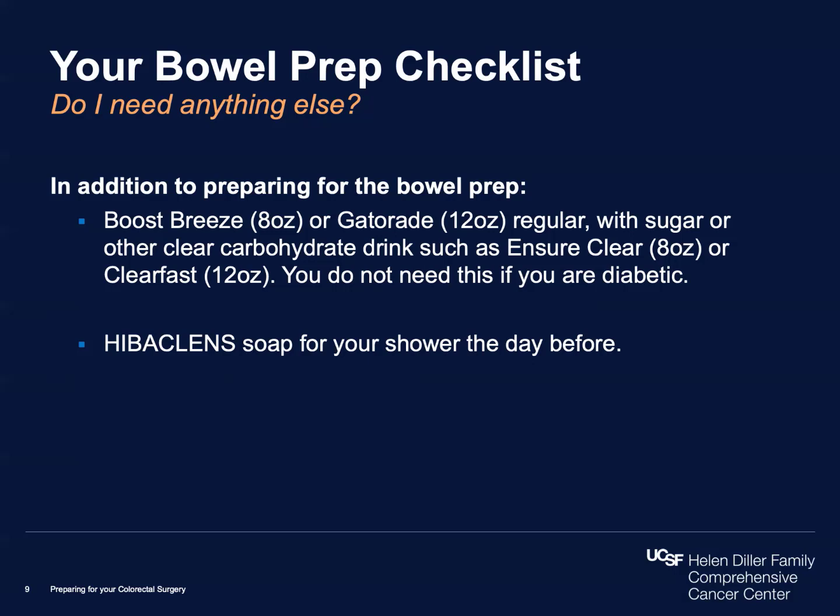You also will need to get Hibiclens soap or chlorhexidine cloths to properly cleanse and prepare your skin prior to surgery. The anesthesia team during the Prepare meeting will go over how to do this. Both of these things can be obtained in the colorectal surgery clinic, but are also easily available at most pharmacies over the counter.